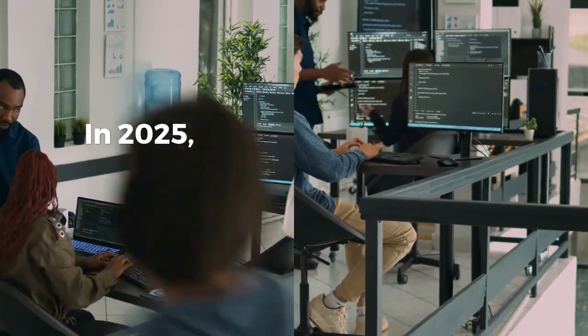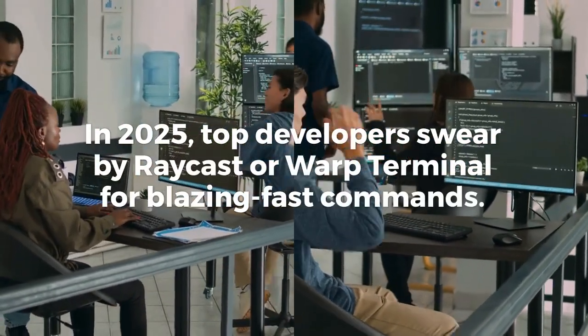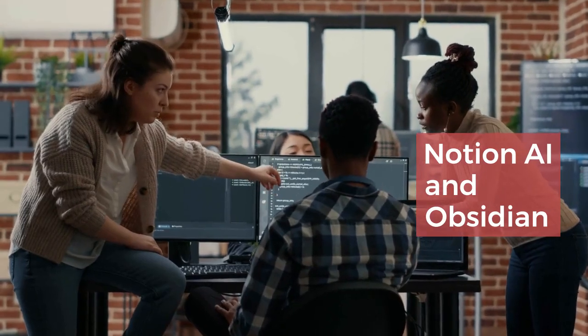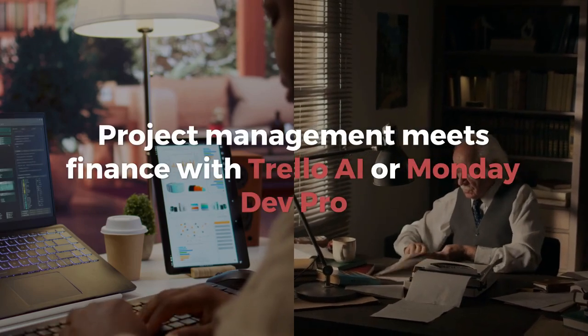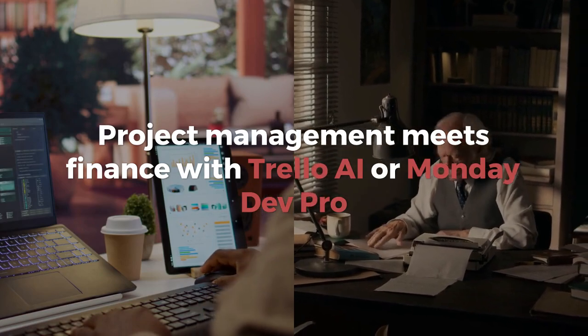The most underrated tools are the ones that keep you focused and organized. In 2025, top developers swear by Raycast or Warp Terminal for blazing fast commands. Documentation tools like Notion AI and Obsidian make knowledge sharing seamless. And if you are freelancing or running an agency, project management meets finance with Trello AI or Monday Dev Pro, helping you scale both your code and your business.